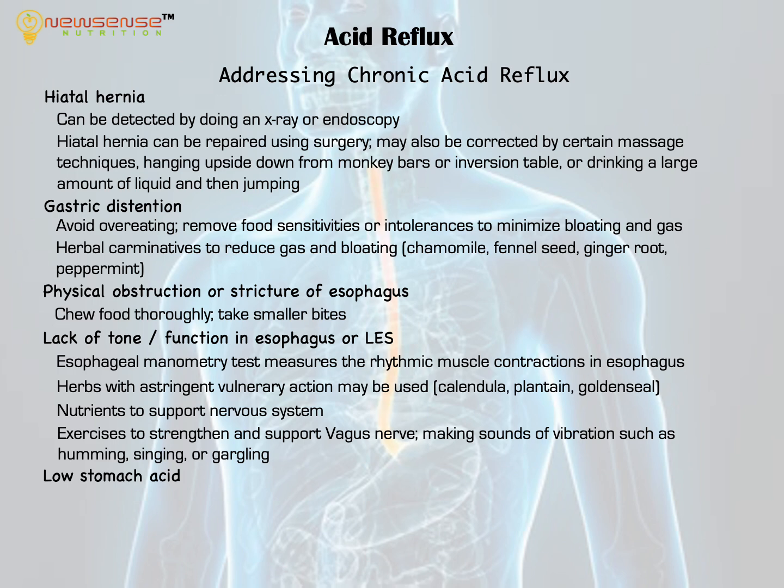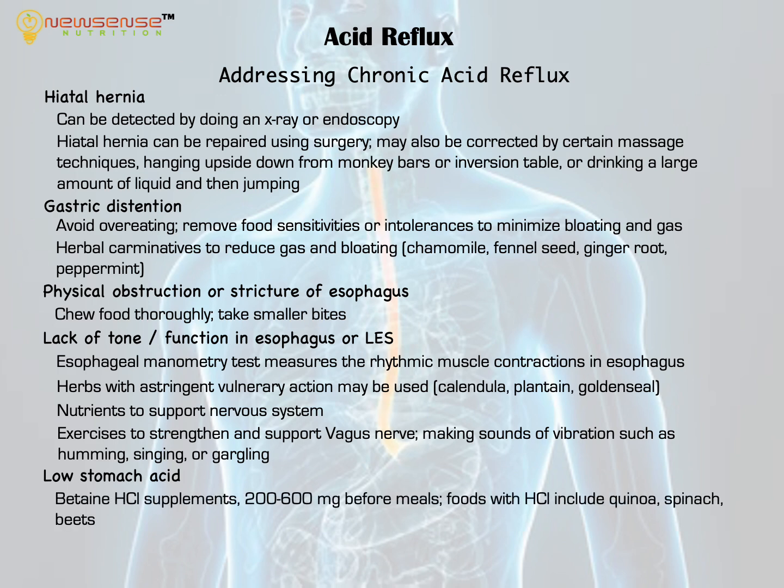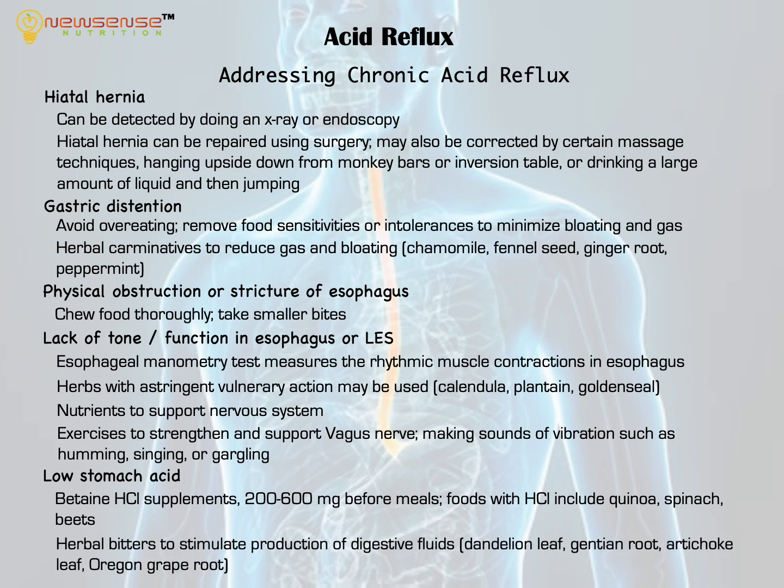And then the other thing we talked about was how low stomach acid might actually be a root cause itself. So in order to increase, we can do a test. Your doctor can do one, but you can do a simple at-home test too to figure out if you've got low stomach acid. And if you need a supplement, you can use betaine HCl supplements. Recommend 200 to 600 milligrams before meals. Or you can include more foods that have HCl, like quinoa, spinach, and beets. You can also use herbal bitters and blends of herbs that have the bitters action to stimulate production of digestive fluids. And some good ones here are dandelion leaf, gentian root, artichoke leaf, or Oregon grape root.